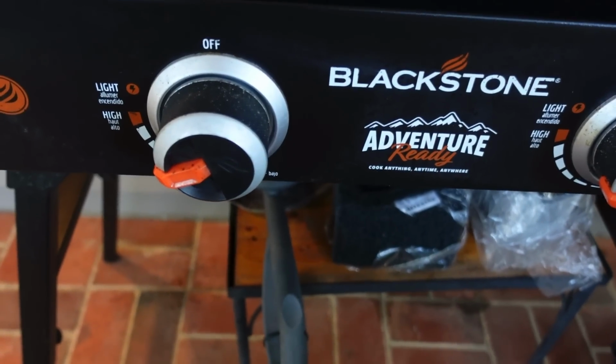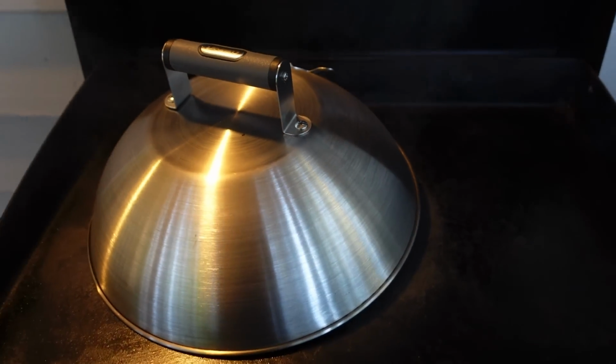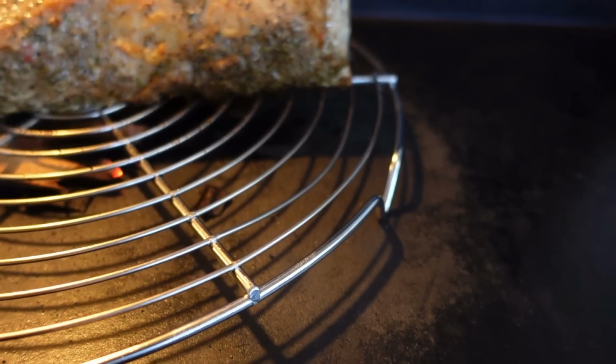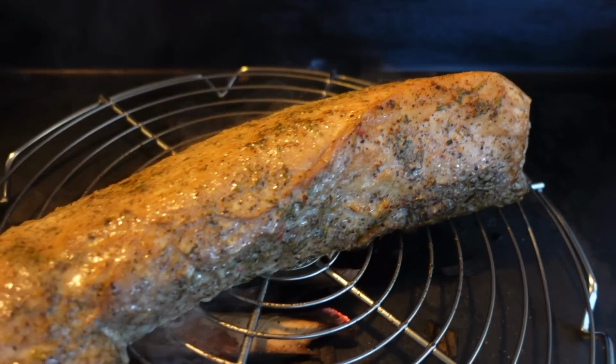We have the Blackstone set up on medium-low heat on both burners. We have the lid closed, and then we have our little dome here. Under the dome, we have pork tenderloin. Right under that, we have wet apple wood. We're just keeping that moist, and it's creating a bunch of smoke.